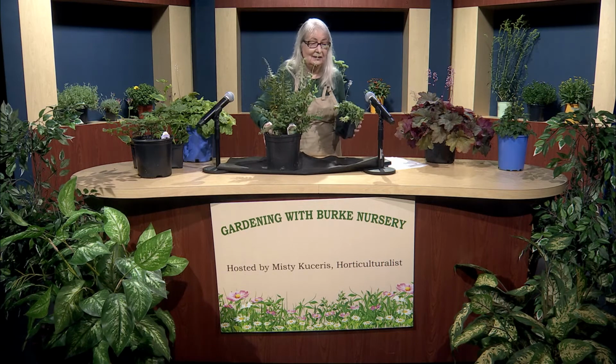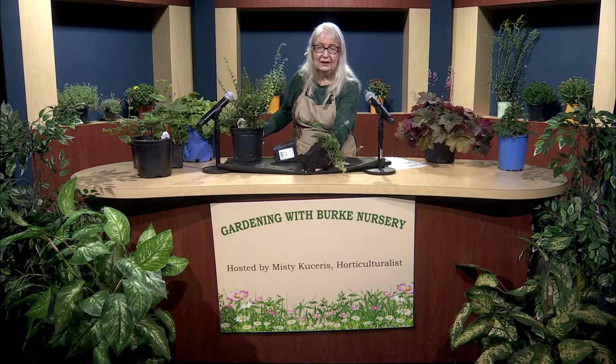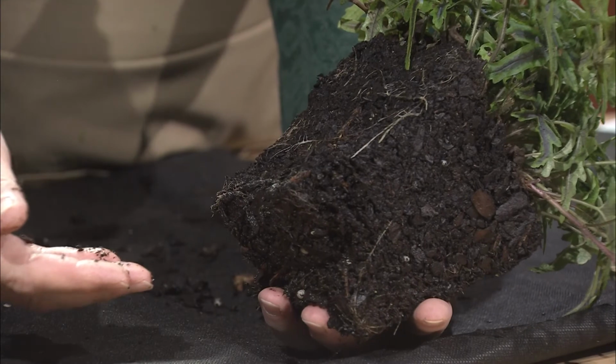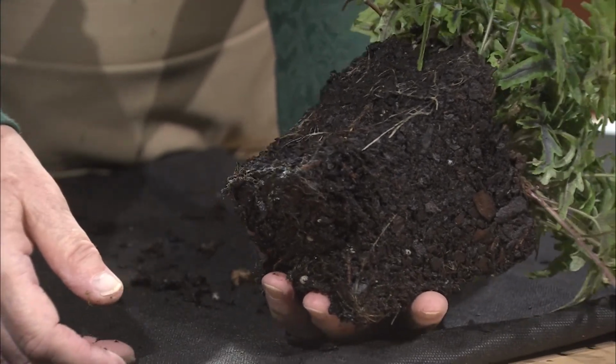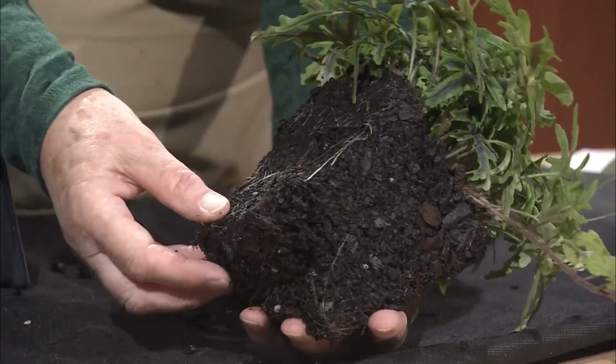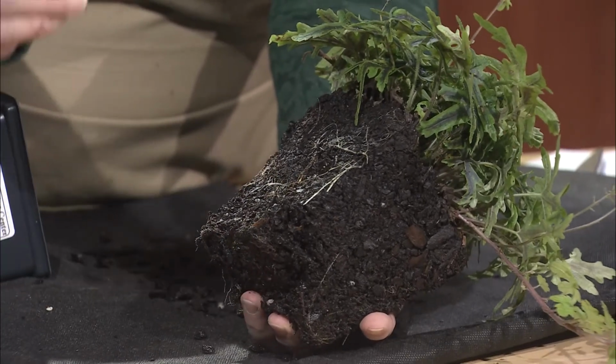Now, I didn't water these because we have the show, but after it's watered thoroughly, it's easier to get out. And then you check the roots. If the roots look good like this, then what you do is you just loosen the roots a little bit and put it in the soil and plant it. If the roots aren't loose, then you just take your knife and put some slits around there, and then you're ready to plant, and then water.